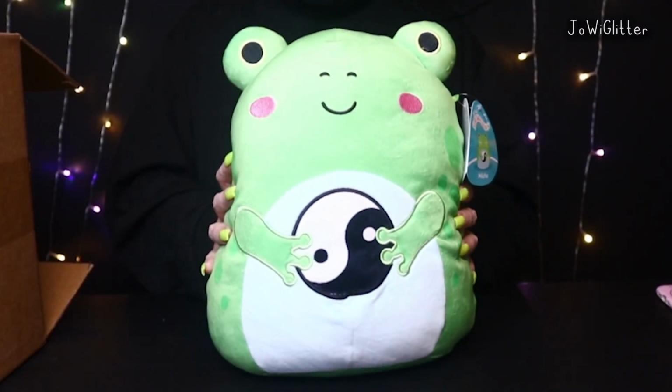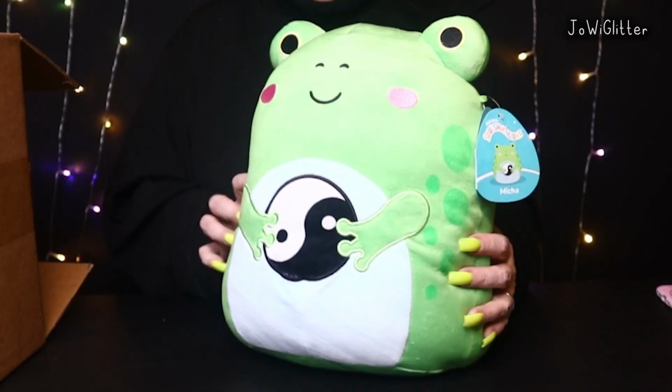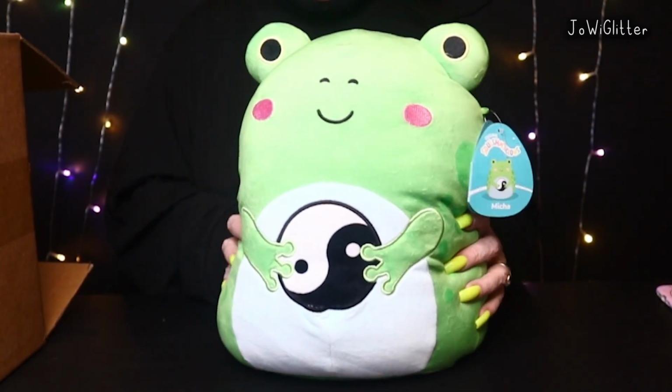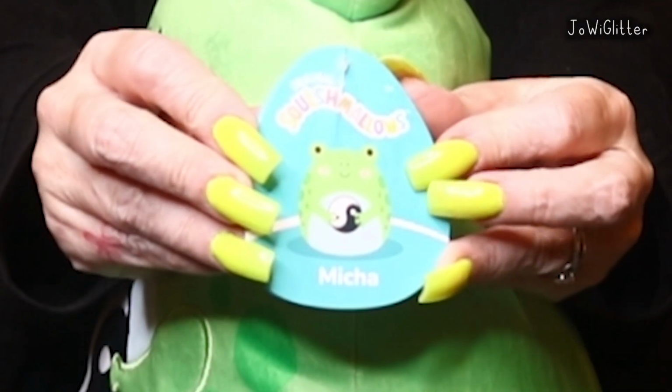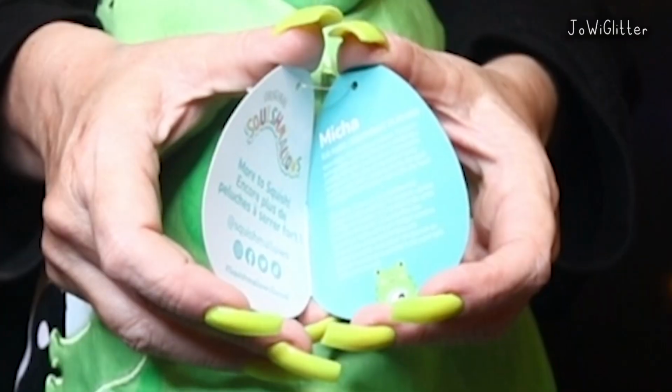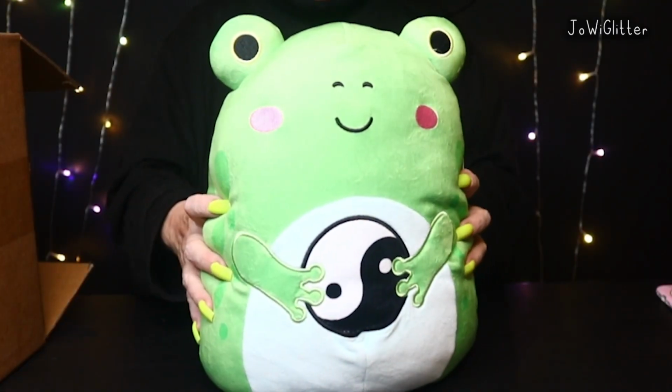How many of you have Micah or have even seen Micah before? I haven't. I don't remember seeing him until I saw him on the Owl and Goose site and decided to get him. Okay, let me show you Micah's tag. So there is the front of Micah's hang tag, and there's the inside. So say hello to Micah, everybody.